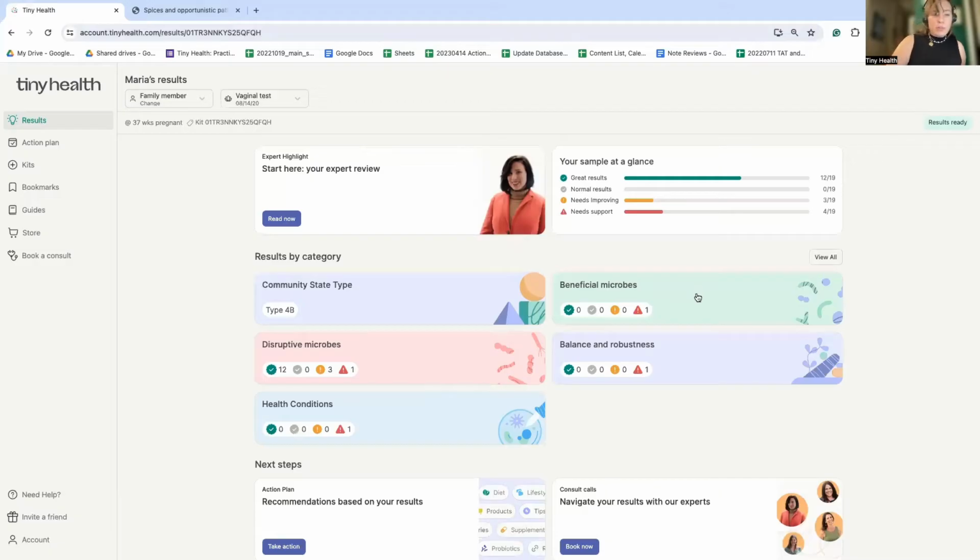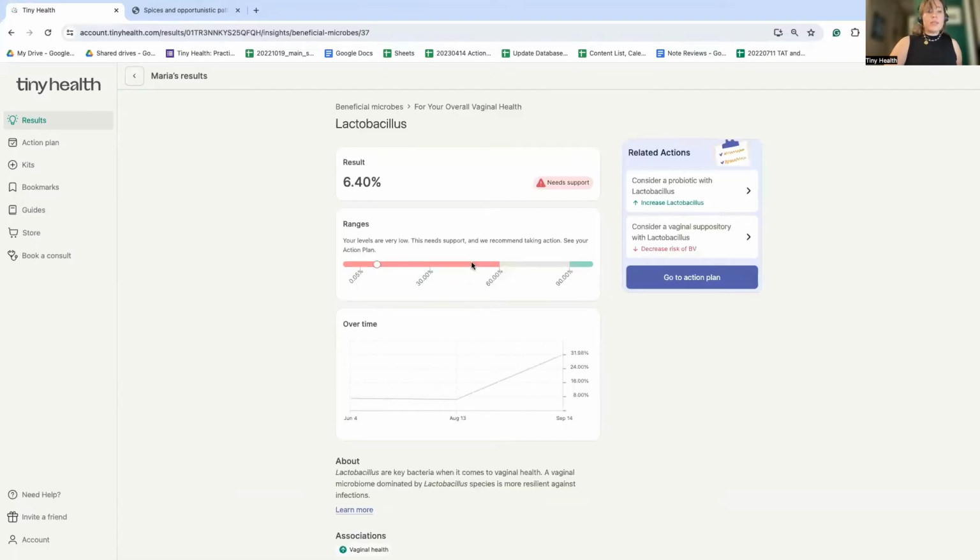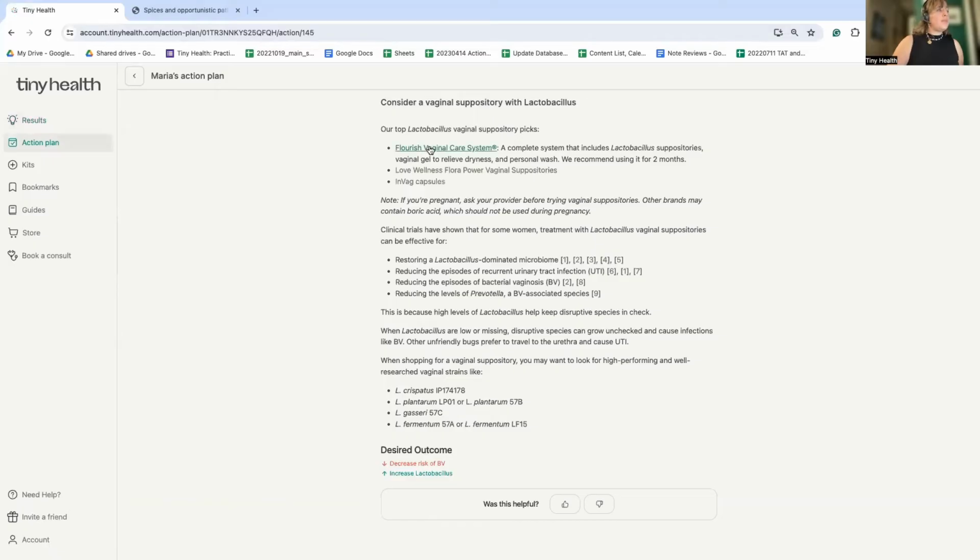So if we click into beneficial microbes, we can see that lactobacillus is in fact present. However, it's at levels that are significantly lower than the ideal vaginal microbiome, which has levels of lactobacillus at over 90%. And you can see that for all areas that are flagged as needing support, you receive action items that you can consider taking. So if we click into here, we can see specific product recommendations and information about how this may be able to help.